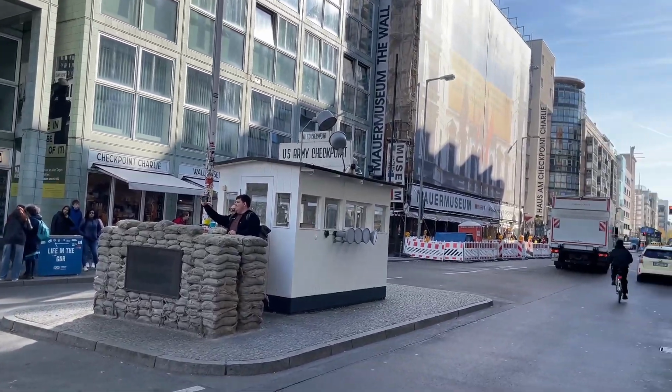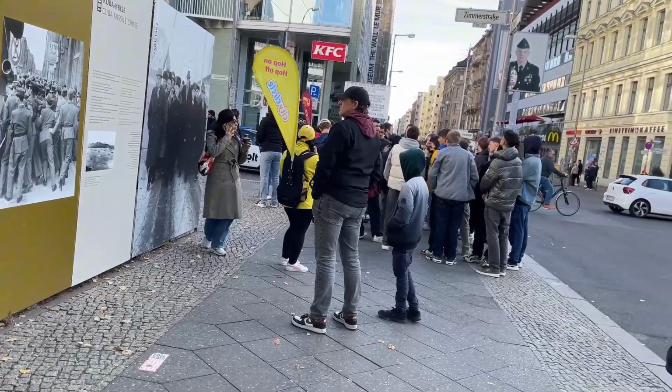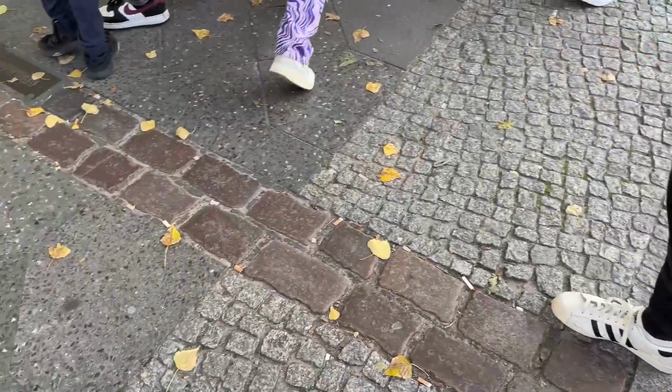Lots of chances to take pictures and things like that. It wasn't too busy, actually, it was really easy to go and take photos, and we walked around that area. In that area as well, there's a lot of information across the street on a big display, and it tells you a little bit more about Checkpoint Charlie and the Berlin Wall. And if you look on the ground, there is a line of two rows of cobblestones, and that marks out where the Berlin Wall used to stand before it got knocked down.